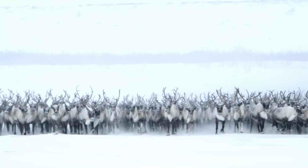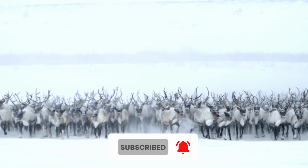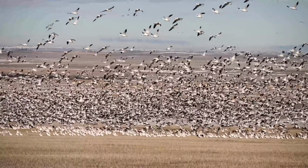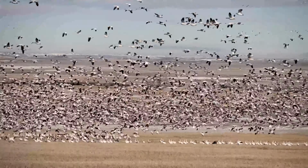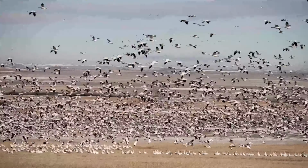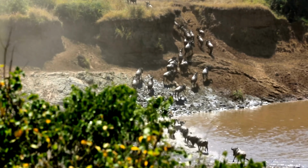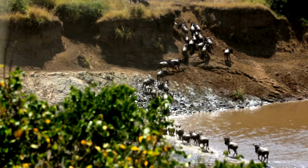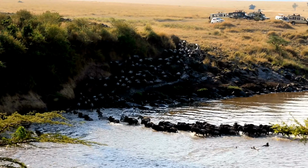Migration is a fascinating and essential behavior for many animal species. Through specialized navigational systems and physical adaptations, animals are able to undertake incredible journeys across vast distances. However, these journeys are not without challenges, and migratory animals face numerous threats during their migration. It is important that we protect their migration routes and work to minimize the impact of human activities on their survival.